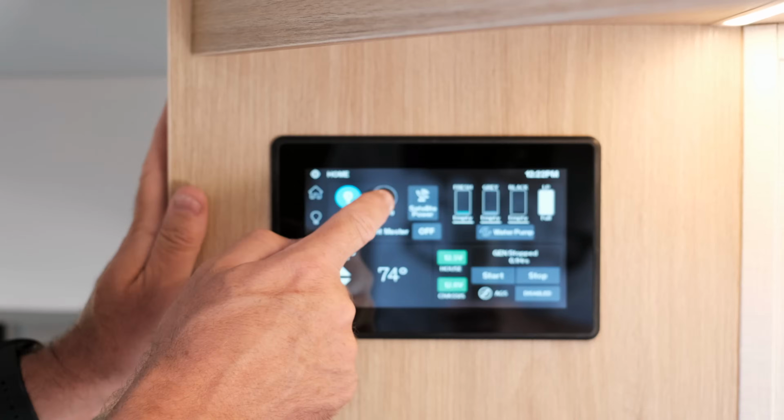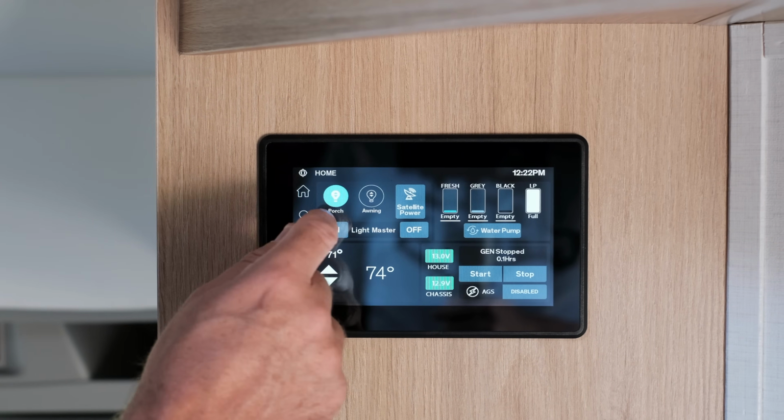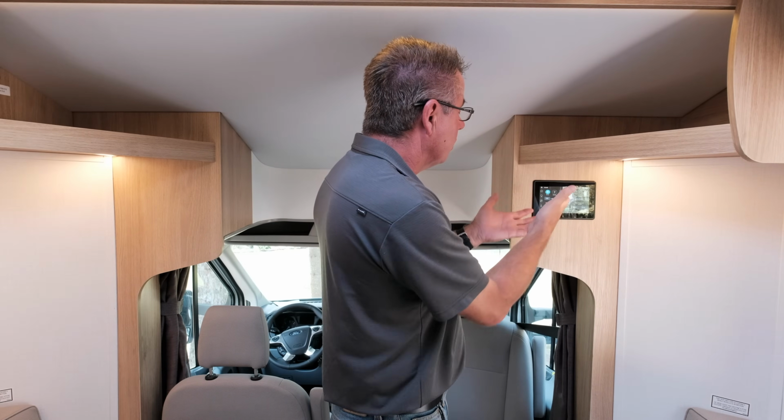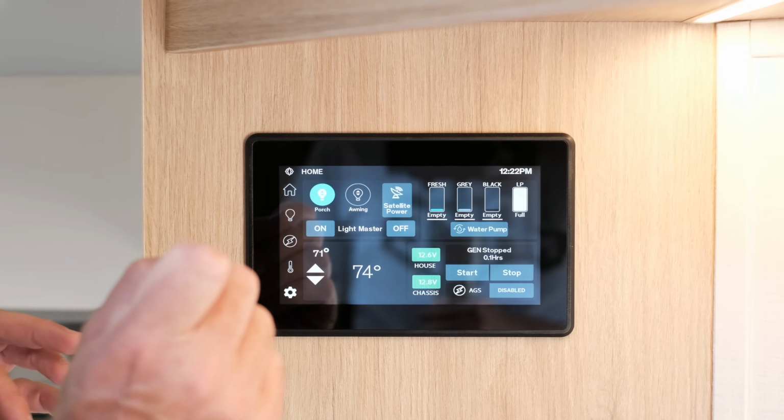I can turn on my awning lights. I can turn on my porch lights. I can turn the master lights off. All the lights, as you can see, have turned off. I can turn them back on and they all come on. I can also dim all the lights. So I can control everything right here. I can start my generator. I can turn off my generator.